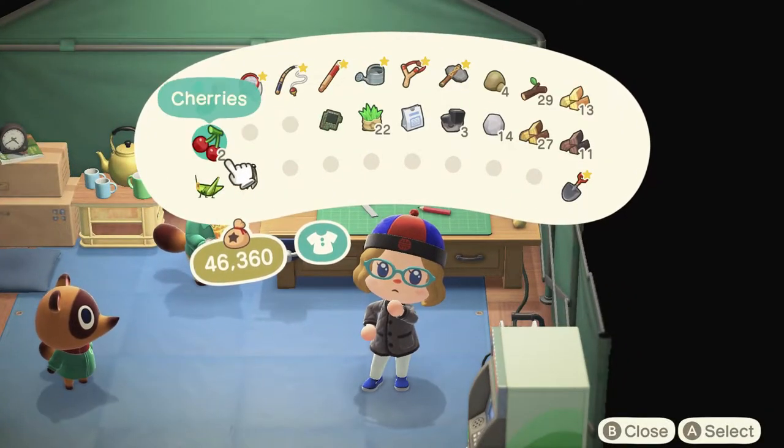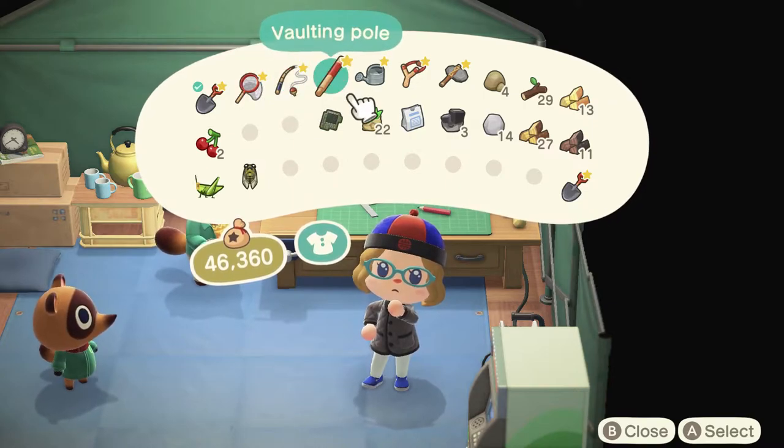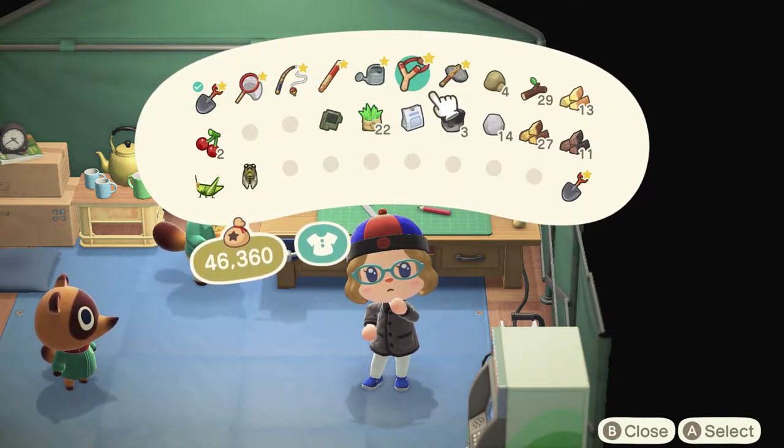Let's see what we've got now. Okay, so we've got a shovel, net, fishing rod, watering can, and stone axe. Cool.